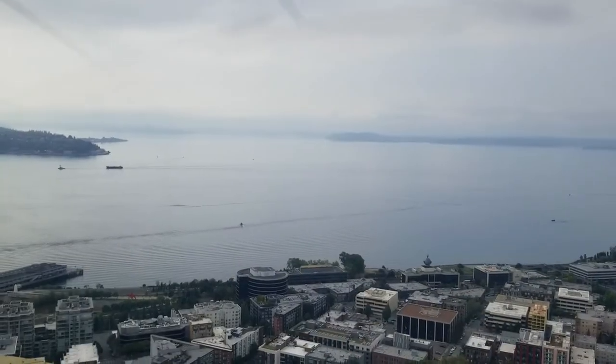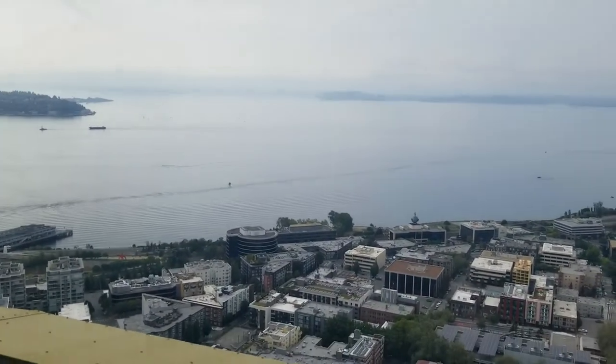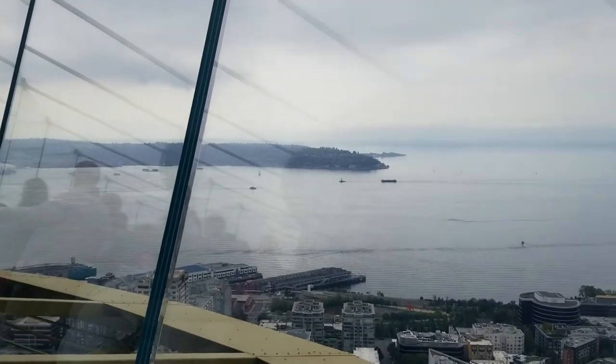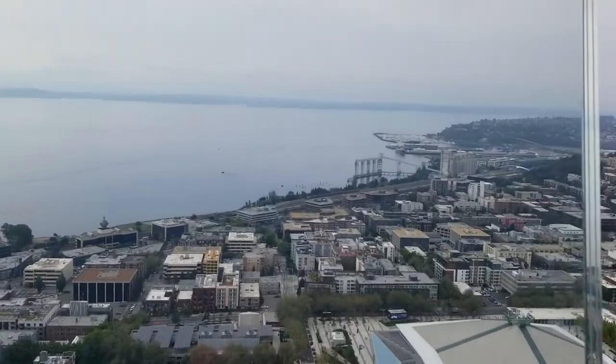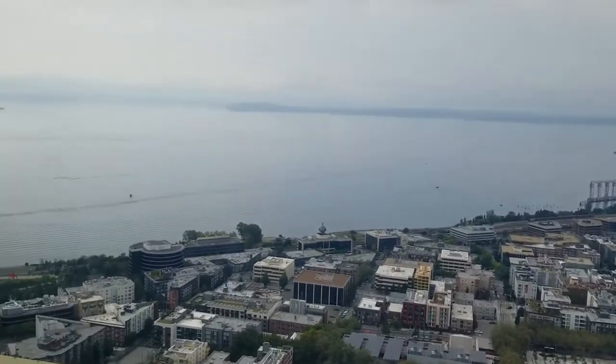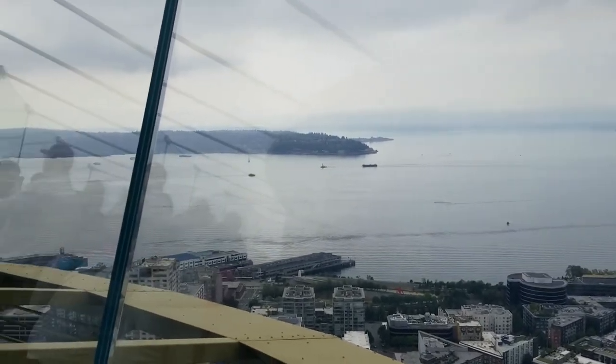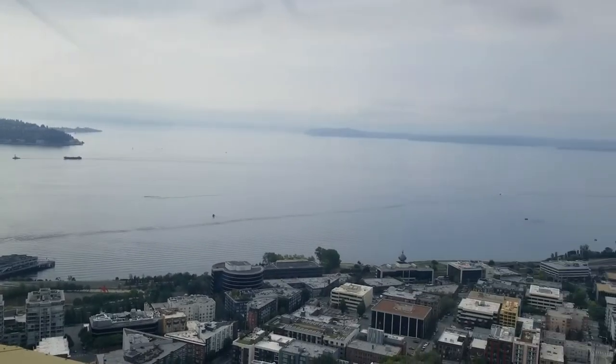I took video. I meant to take a photo. Oh well, I might as well talk about what I'm recording, though I didn't realize I was recording video. Again, more view of the lake slash bay slash peninsula, whatever body of water we're looking at.